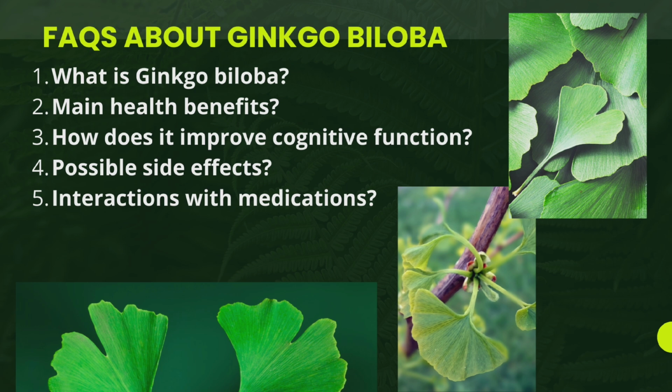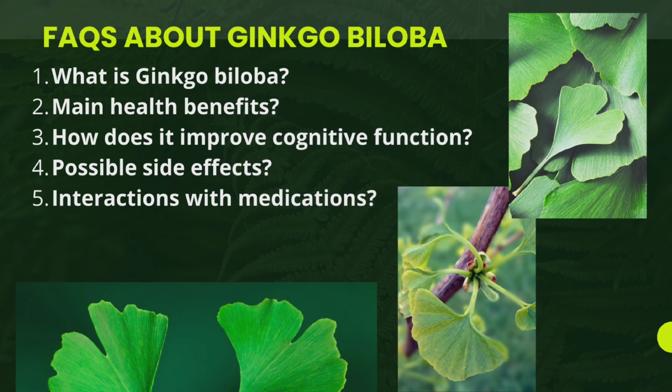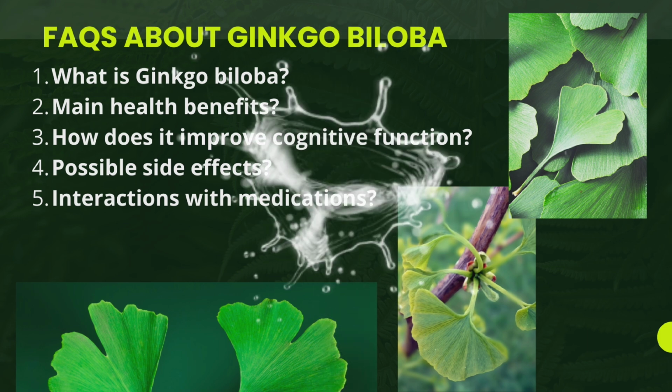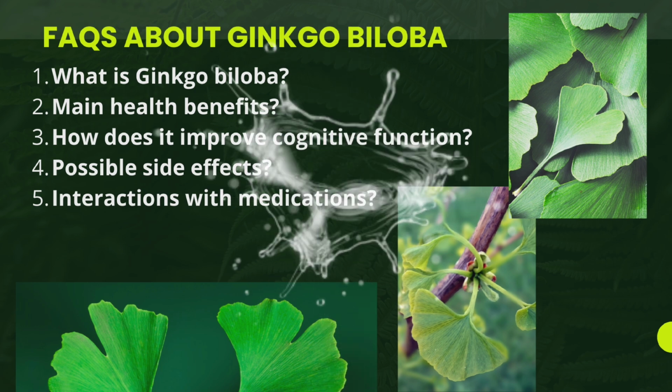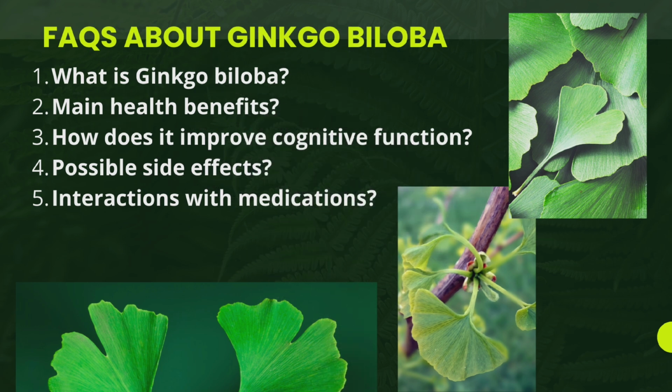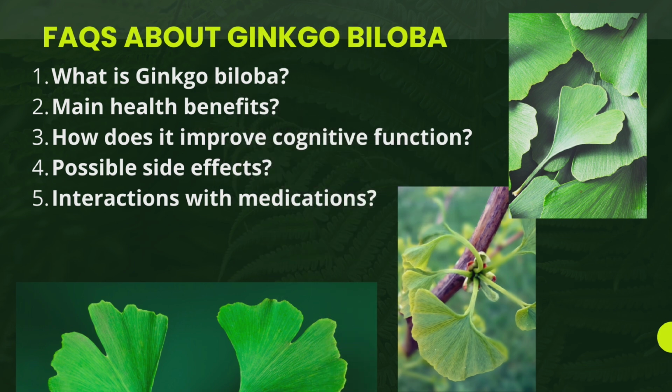What is Ginkgo biloba? Ginkgo biloba is a tree known for its distinctive fan-shaped leaves and its use in traditional medicine. It's one of the oldest living tree species and is often called a living fossil. What are the main health benefits of Ginkgo biloba? Ginkgo biloba is known for its potential to enhance cognitive function, improve circulation, and provide antioxidant protection. It may also help alleviate symptoms of anxiety and depression.